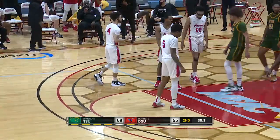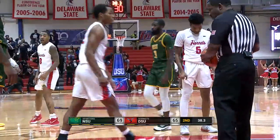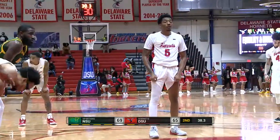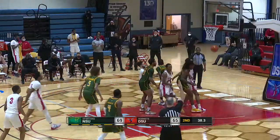69-65. Hornets with a chance to pull within three here. 38.3 still on the clock. Back on the 13th of November, Norfolk State came in to play football against Delaware State. Nobody gave the Hornets a chance, and the Hornets took a 28-26 win. Can they pull the upset here tonight?